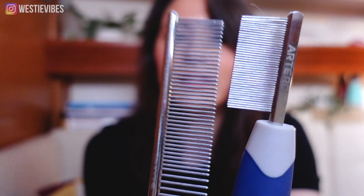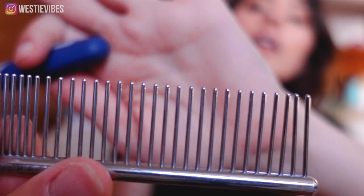Another thing I'm doing to keep Sami's coat fresh and clean is I use these two combs that my groomer recommended. I used to use brushes in the past when Sami was a puppy, and she said, don't use brushes, these are the best for Westies. This is a wider comb, wider on one end and finer on the other. And this is a really, really fine comb that is great for the face and for the paws.